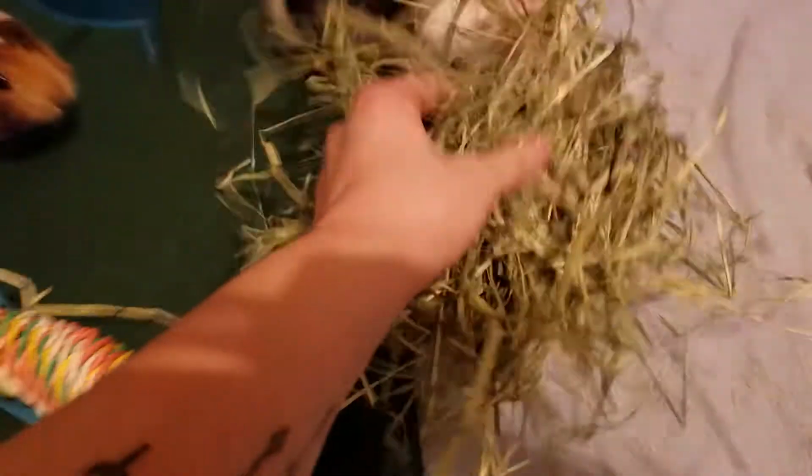Oh, sorry, Toffee. I'm going to push this back. One second, everybody. I know, poor baby. She was trying to stay in there while I was moving it. I'm just gonna throw that over there.